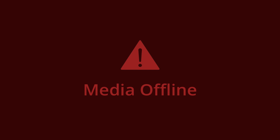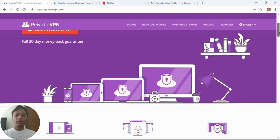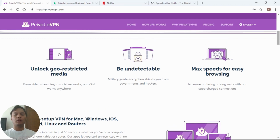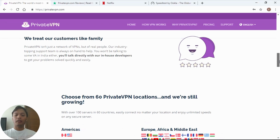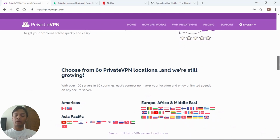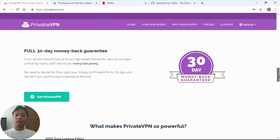All right, so of course, first things first, we're going to check out their website and see what information we can get from there. As we can see here, they have their basic features available on their website. They have unlock or unblock geo-restricted media. They also have military grade encryption, which is very nice. And they also protect up to, I believe, 6 devices. They're located in 60 different locations around the world, and they also have a 30-day money-back guarantee available.